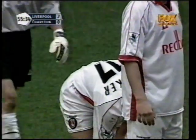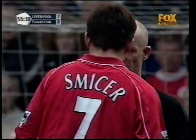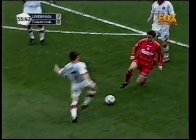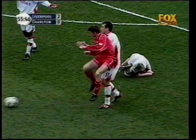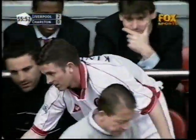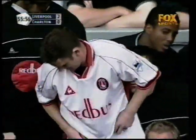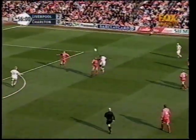Well, it looks as though the free kick has been given for the handball. And not only a free kick, but a yellow card for Vladimir Schmitzer, which just takes some of the shine off what otherwise has been an excellent day for Schmitzer. Can Mark Kinsella have the same sort of impact as a substitute that Schmitzer has already had for Liverpool?